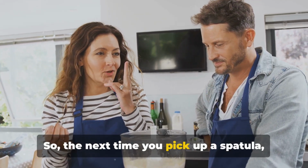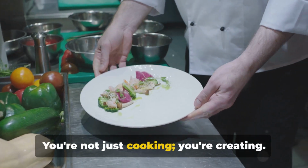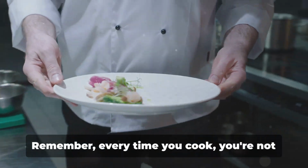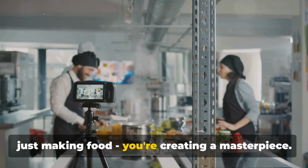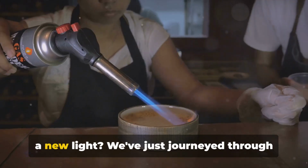So, the next time you pick up a spatula, think of it as a paintbrush. You're not just cooking, you're creating. You're not just feeding, you're delighting. Remember, every time you cook, you're not just making food, you're creating a masterpiece. So, are you ready to see your kitchen in a new light?